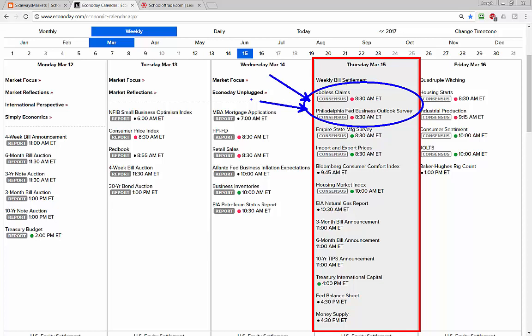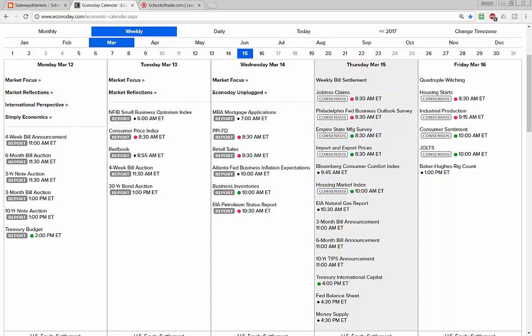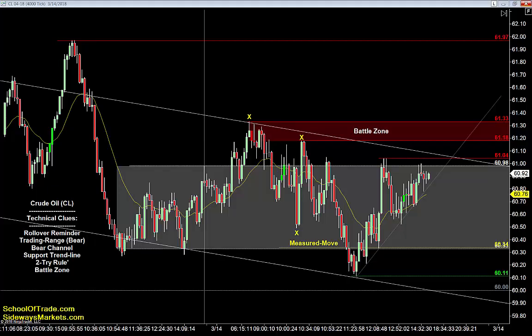We'll talk more about the plan for Friday's quad witching once we get there, tomorrow night. So make sure you stay tuned for tomorrow night's newsletter, and we'll put the plan together for that half holiday, or half day, on Friday, March 16th. In the meantime, we got the news under control for tomorrow. Let's jump in and take a look at these charts.